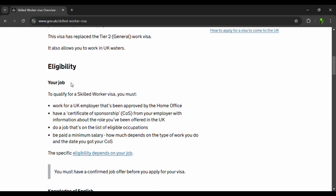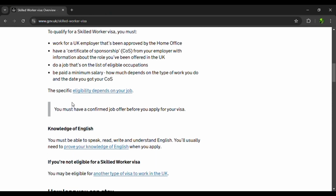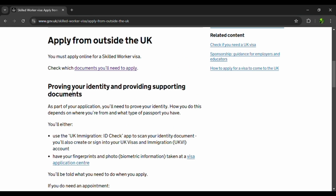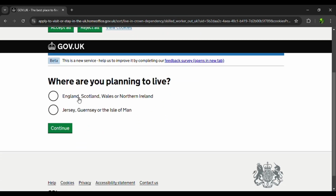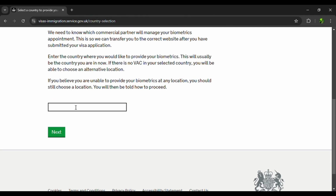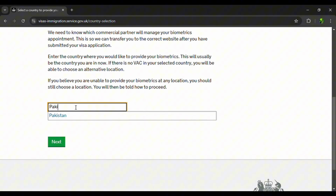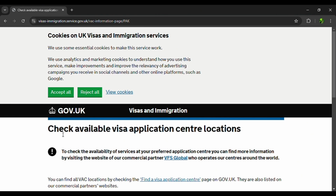When you click the skilled worker visa, you can see the eligibility criteria for this visa, what things are required for this visa, and then you can see apply for the visa. You can simply click start now. Where are you planning to live? England. Okay, then do you have a European or Swiss passport? No. Click continue. And in which country do you want to provide your biometrics? Click Pakistan, because I'm in Pakistan. Simply click and select next.